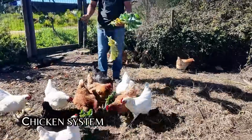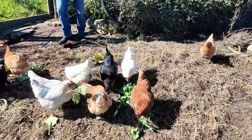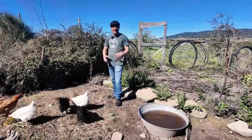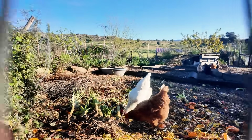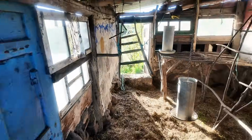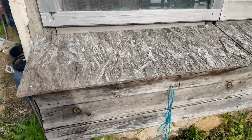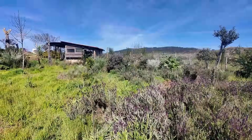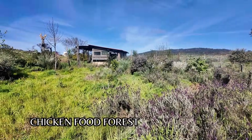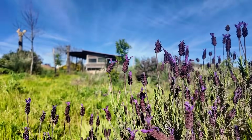So this is my chicken system. My chicken system is one of my favorite systems in the farm because it integrates so many different elements. We've got a chicken compost system that makes great compost. We've got a naturally built chicken house using materials from the land where we can really easily collect the eggs from the outside. And the chickens also get to rotate out of here into our chicken food forest, where we've got about 40 varieties of plants and trees for them to forage through.